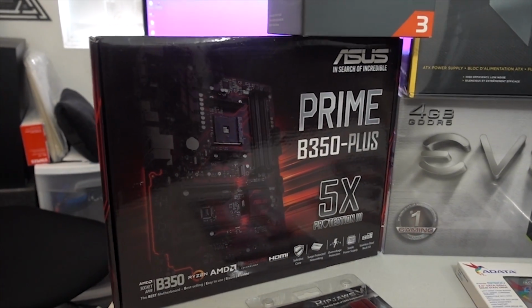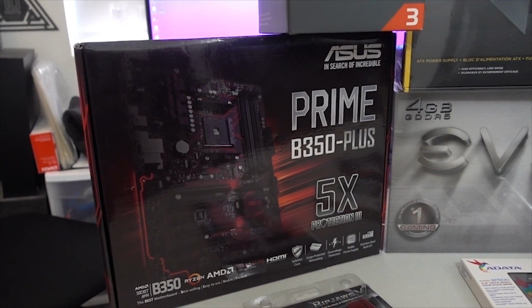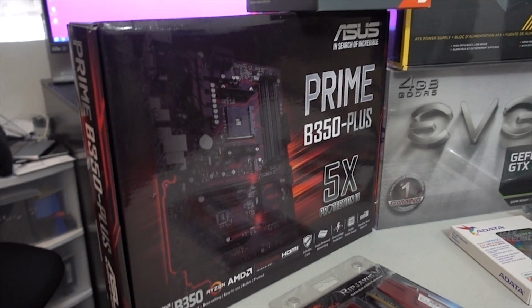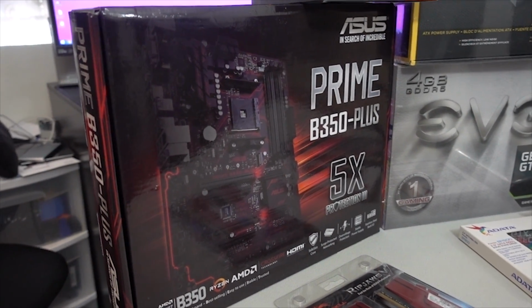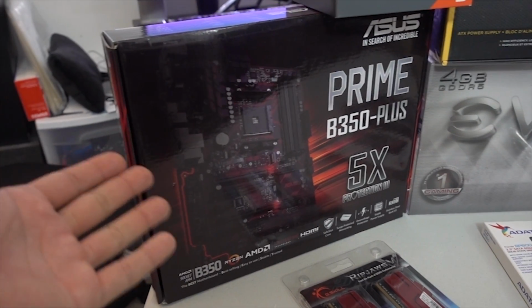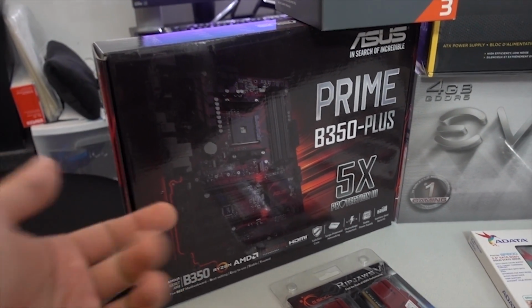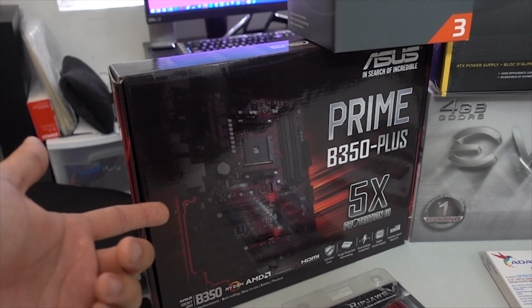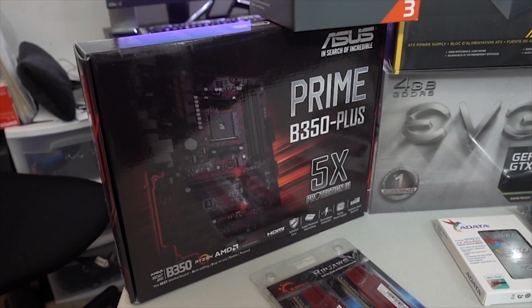Next up, we've got our motherboard here. This is the Asus Prime B350 Plus, a fantastic board that we've actually used before in the Spec Alpha build we did a month or two ago. It's a great value, in my opinion, for under 100 bucks, and it has plenty of connectivity, more than enough for a budget gaming system, including 4 DIMM slots. It's got USB 3, M.2 of course, so really solid AM4 offering there from Asus.